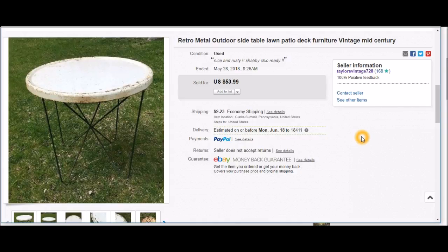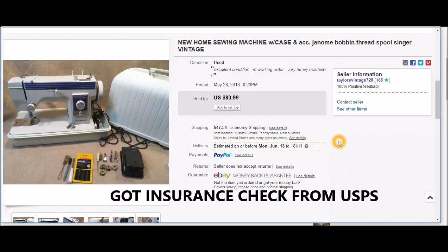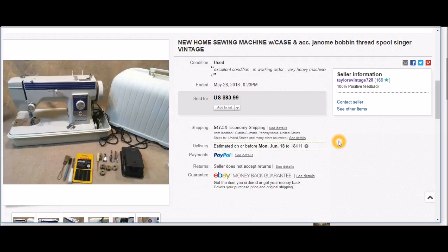The retro metal outdoor patio table, I took an offer of $30 on that. And the new home sewing machine finally sold, but unfortunately something happened in shipment and it got damaged. The person received it and it didn't operate correctly, so I ended up doing a full refund and filed a claim with the U.S. Postal Service to try to recover.